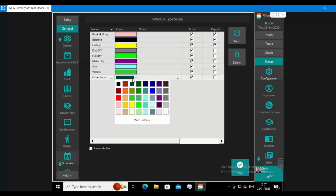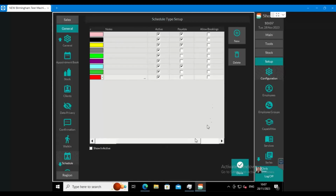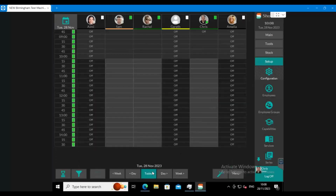To the right of this, you've got a color identifier. And then to the right, if you're using the commission structures through Shortcuts, you may wish to tick the payable box. And then you can also tick this box to allow bookings. This is most prominent for your online bookings. And if you are a barbershop or using the walk-in manager, you may wish to tick this box here for allow walk-ins. And what it has now done is created a schedule reason called other location, or whichever it may be. So when we create our schedule, we can input that the same as we do when it's a bank holiday or a normal holiday or a day off. We're going to click done, and we may just have to give a quick restart to our Shortcuts system there.